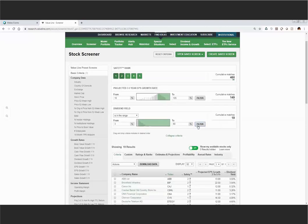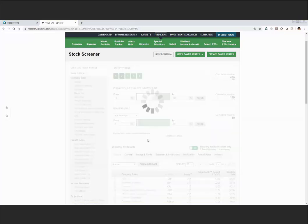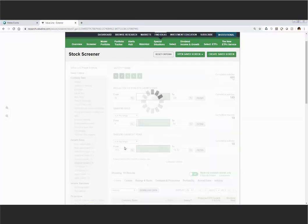The current yield is important, but I also want to focus on companies that have a history of raising their respective payouts. The screener includes 1 and 5 year historical growth rates for several metrics, including sales, cash flow, earnings, book value, and for our exercise, dividends. So let's add the 5 year growth rate for dividends, and we'll set the low bound to 10%.